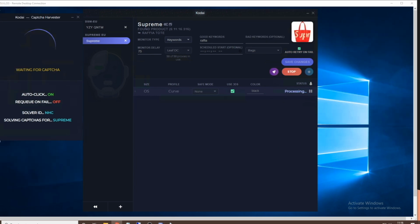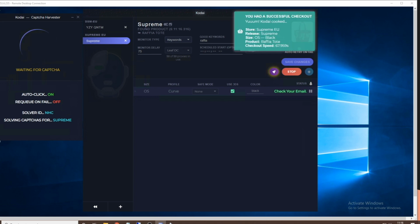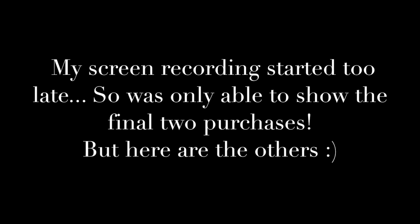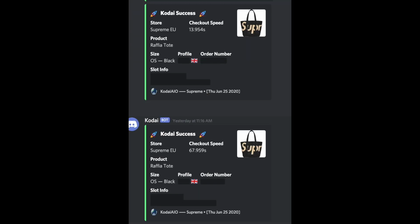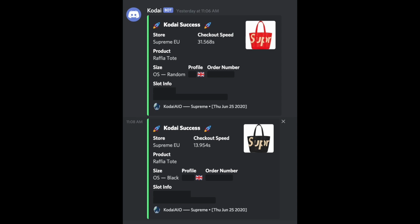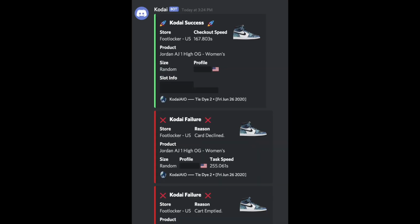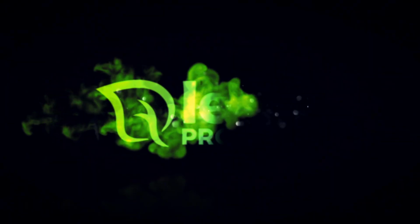Moving on to Supreme now, load of tote bags. You're only going to see 2 checkouts because there was an issue with one of my recordings. However, I got a load. I think I got 6 tote bags in total for my local buyers. And then after that, we're going to be looking at Kodai again and looking for the tie-dye drop in the US. I was able to get 2 in total. I should have had around 6. However, issues with billing profiles yet again.